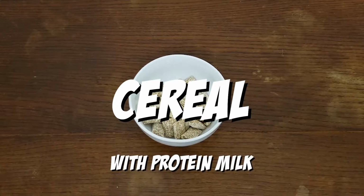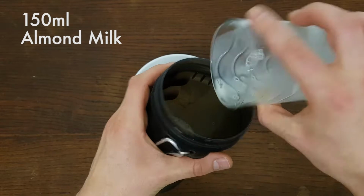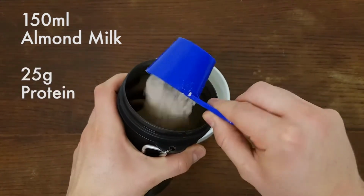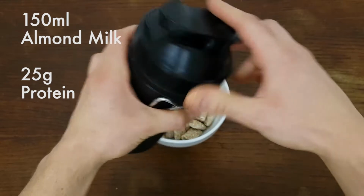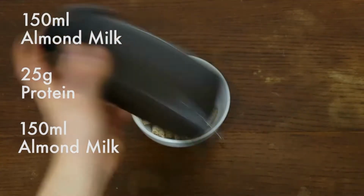So next up is cereal with protein milk, and this one's a really simple one. So you want to add the milk into a shaker. Again, you can use any milk. I'm using almond here, but it doesn't really matter which one you use. Add in the protein powder, and as you would with a protein shake, just give that a good mix. And then what you want to do after that is just pour that on top, just like you would with your normal milk on any normal cereal.